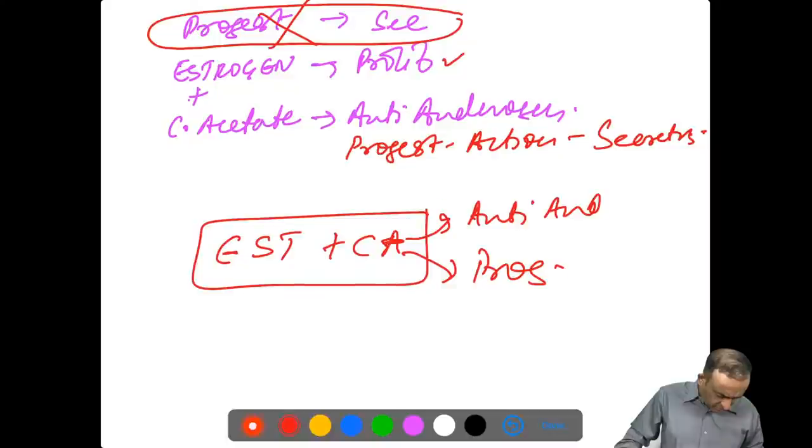Pulkit, I already answered the alcohol question. Can you please explain the relation of PCOS with thyroid? All right, we've done that.